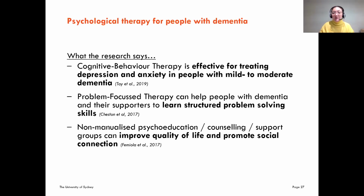We also found in our pilot that helping the family adjust to the diagnosis is very important. Even though it wasn't a core part of the therapy, almost all the people wanted to bring in their family and talk about how dementia affected their family relationships as well.